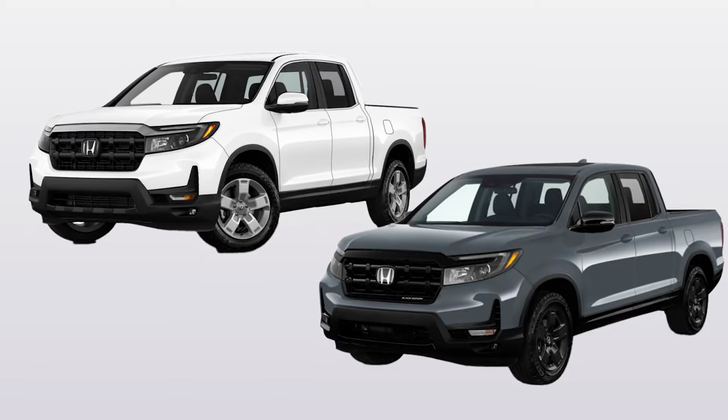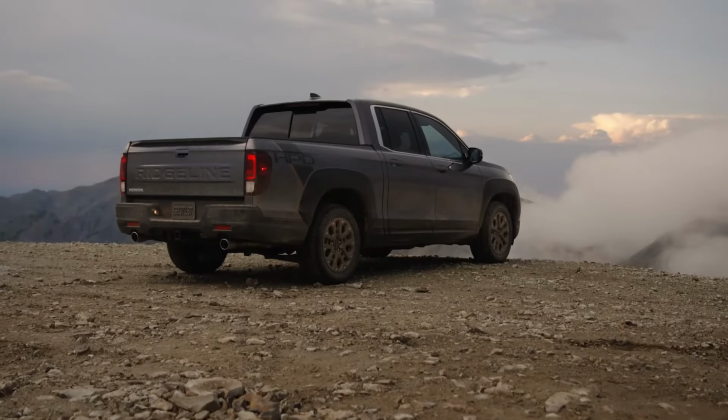As you can see, every variant of the Ridgeline is equipped very well, and it all comes down to personal preference when choosing between different versions of this pickup truck that offers a pretty unique experience in the segment.